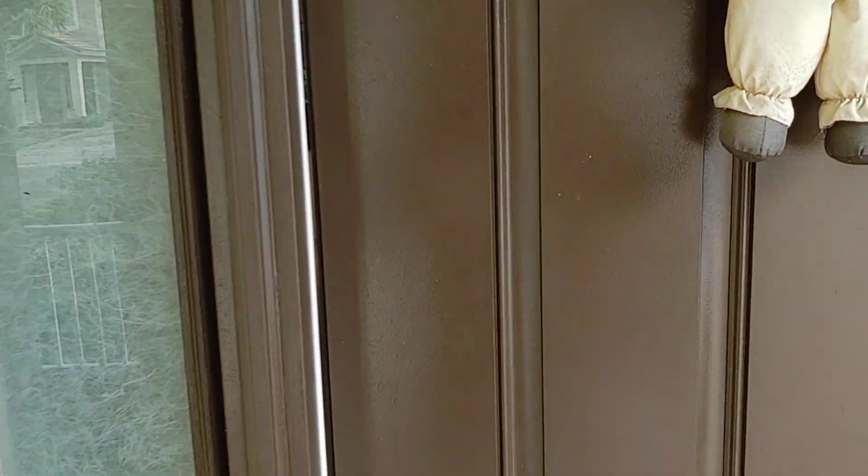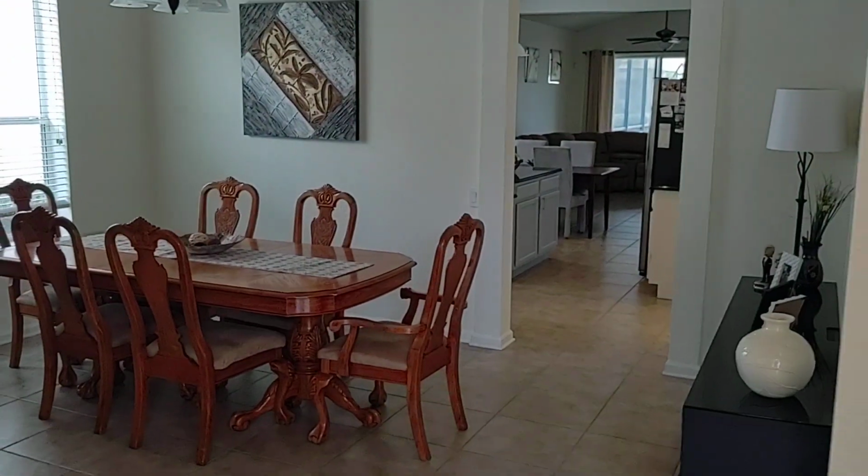4 bedrooms, 2 baths, 2,160 square feet. Welcome home.